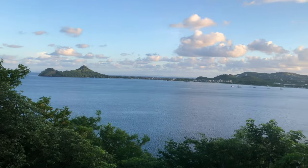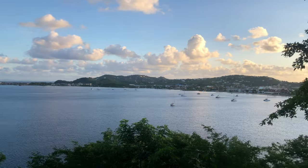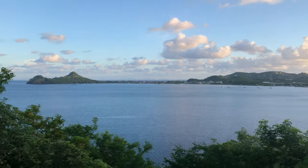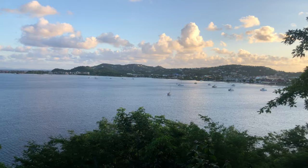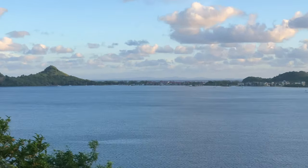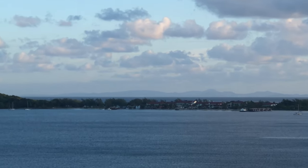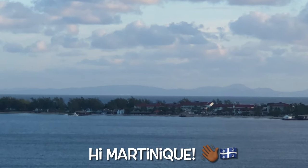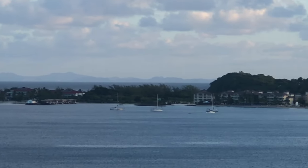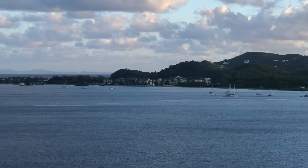So this is Pigeon Island into Ridley Beach. This is a good little tease of what is really to come because we still have a long way to go. So from here you could actually see Martinique. How cool is that? Super cool. I'm already sweating, but this is great. This is why we're here.